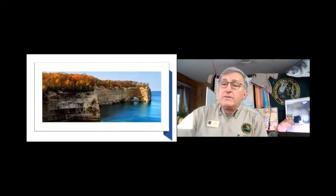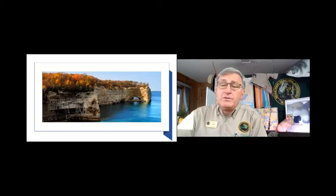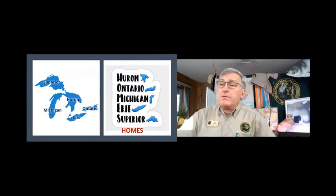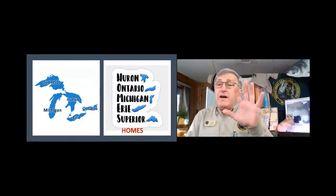So as we talk about the Great Lakes themselves, we have other beautiful features on the Great Lakes also. This happens to be Pictured Rocks up at Lake Superior, and we could do a whole pictorial program on that if we needed to. Well, the Great Lakes, we're going to talk about the five Great Lakes.